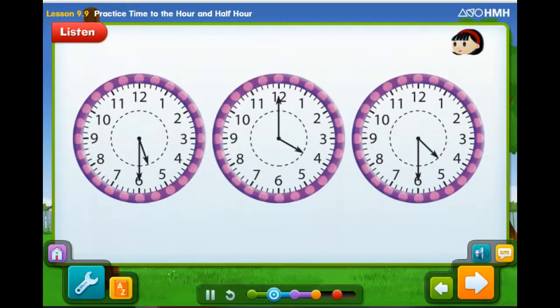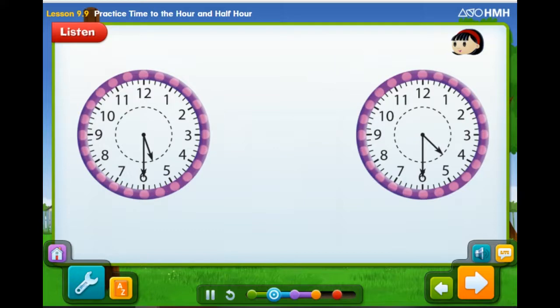Let's try another problem. Barbara takes Ria for a walk at 4:30. Which clock shows 4:30? This clock shows a time to the hour, 4 o'clock. So we know that this can't be the clock we're looking for. Let's cross it out. Which of these two clocks shows 4:30?